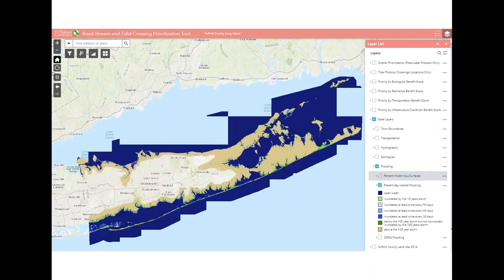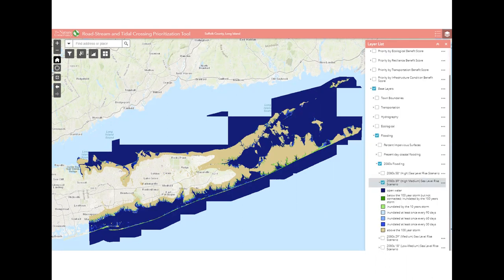And then this is looking at coastal flooding. It goes through the frequency, or potential frequency, of flooding that can occur on Long Island. And you can look at where these crossings are. Some of these are within the areas that flood frequently. So that's another way of looking at it. This was all factored into the score, but these are ways to help you look at it visually as well.